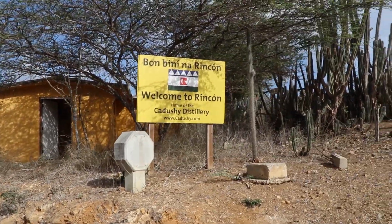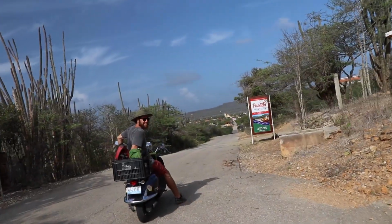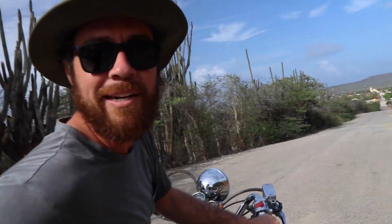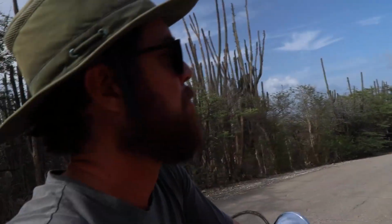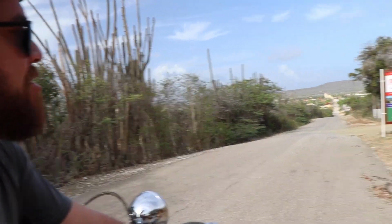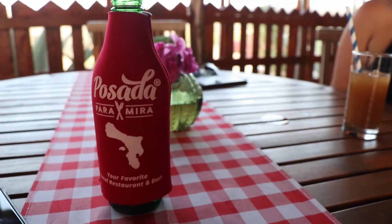Is it? We found it. We literally stopped right in front of the place we were going. So we're gonna grab some lunch here at Posada Paramira, bar and restaurant. Original recipes and traditional tastes. It's local food. They close at 6 though, so we've got to get in before it closes. Go.